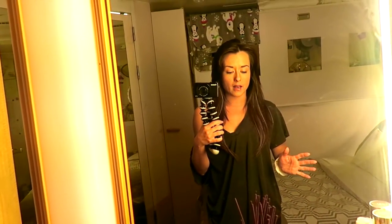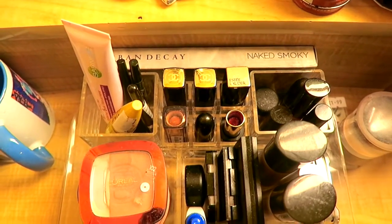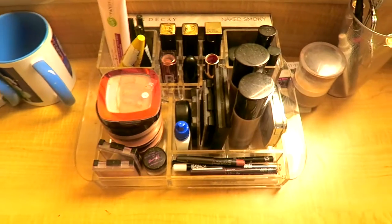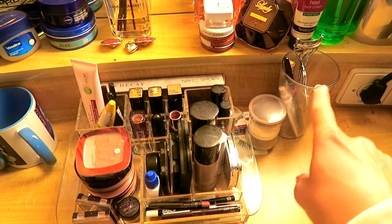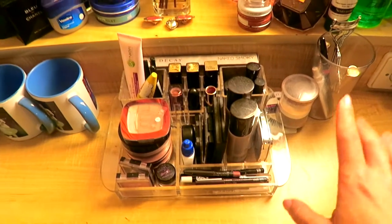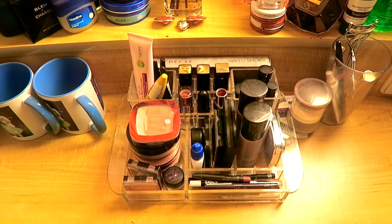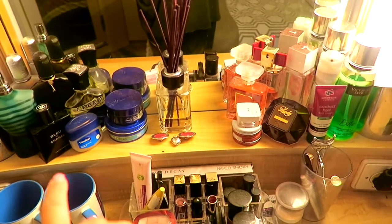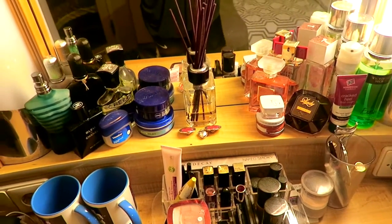But as you can see, we're very limited for space, so I had to just bring what I know I will use. I've got my Smoky Naked palette, which I absolutely love. Then all my lipsticks, foundations, eyeshadows, and powders. And then I've got my eyelash curler and my Yves Saint Laurent concealer and what have you there. So I just try to only have here what I absolutely need. And then we've got his and her side, his side, obviously, my side very girly and pink and flowery there.